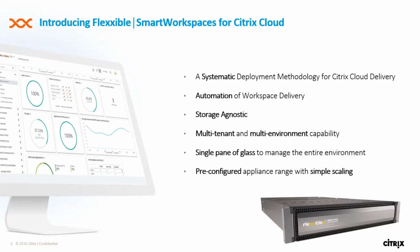And just by way of introducing the Flexible Smart Workspaces for Citrix Cloud range, we really are a software suite supporting Citrix Cloud as a platform and delivering some key value to extend and enhance that existing capability. So providing a systematic deployment methodology for Citrix Cloud delivery, providing uniformity in the way that you deploy the environment, automating and orchestrating a lot of the delivery tasks and the tasks that you would run on a day-to-day basis.